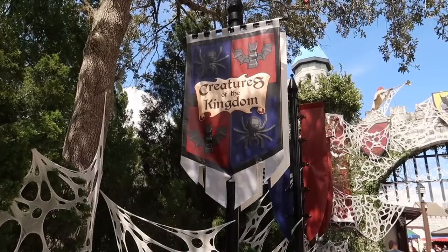Coastersaurus was a fun little family wooden roller coaster. I like that a lot. I mean, it wasn't like any huge drops, but it was still scary. The cart was shaking. A little bit of a tight squeeze there. But we're gonna keep moving along, and I wanna head on over to the dragon. It's really cool because we're gonna head into the Creatures of the Kingdom area and then maybe get something to eat afterwards.